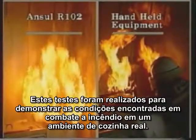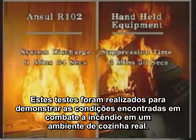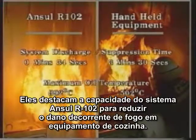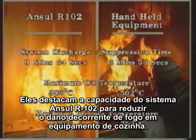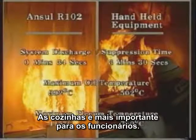These demonstrations were intended to show the conditions encountered in dealing with fire in a realistic kitchen environment. They highlight the capabilities of the ANSUL R-102 system for reducing the risk of fire damage to cooking appliances, kitchens, and most importantly, to staff.